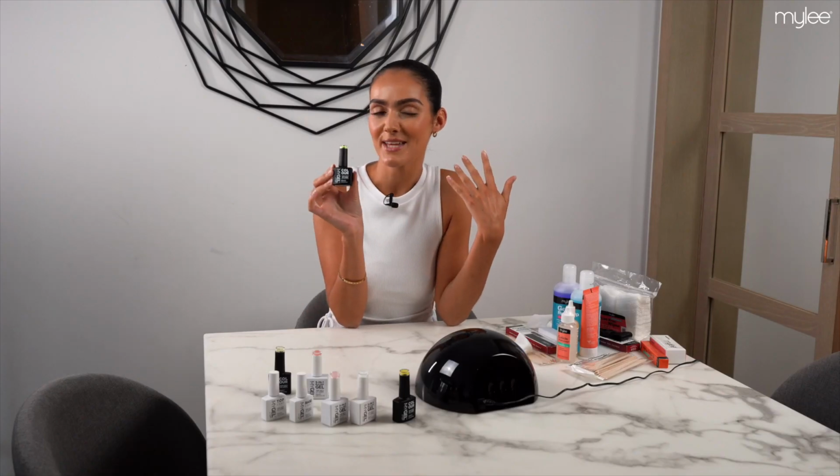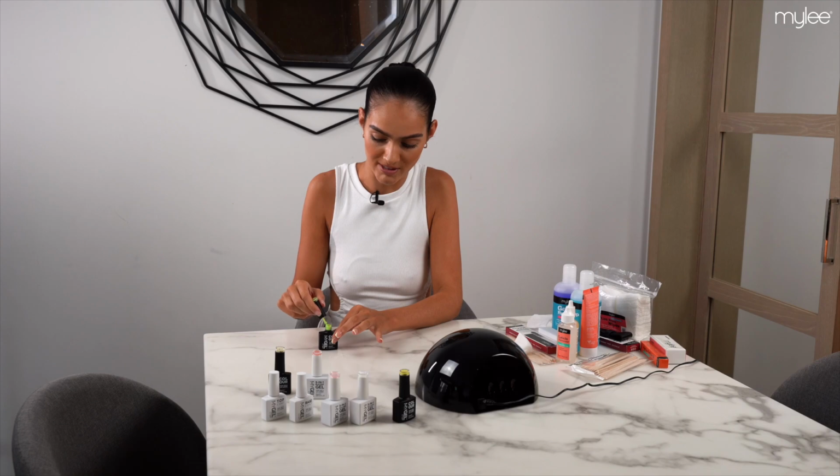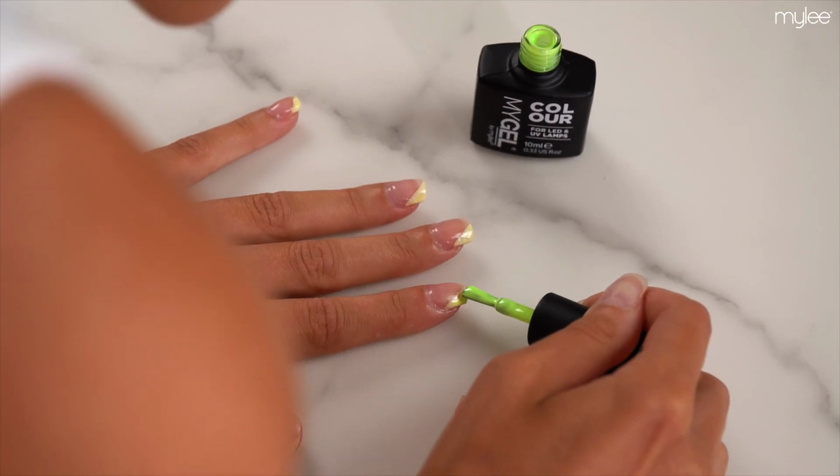So now I'm going to go in with Margarita. Oh, that green is so fabulous. I love this green.